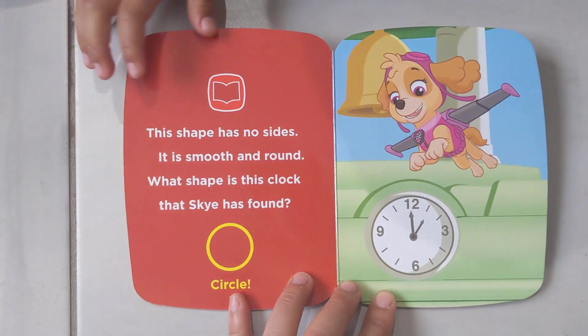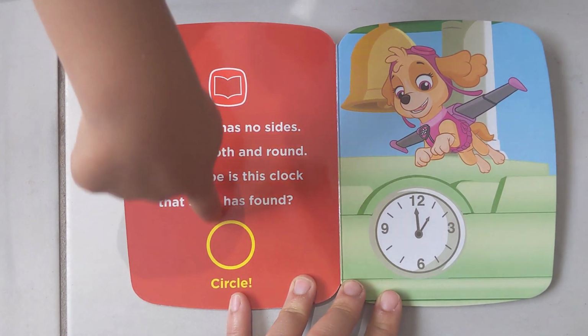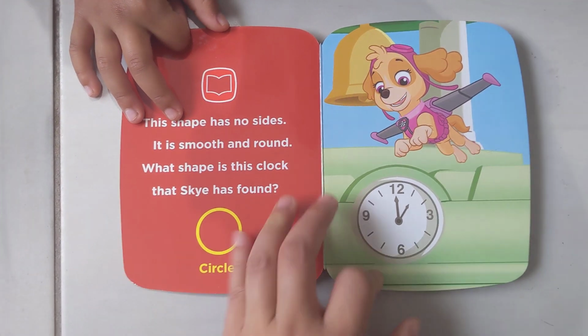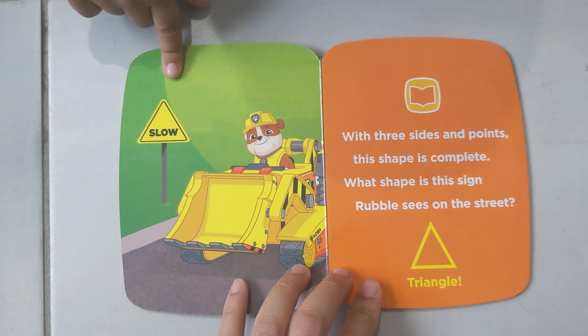All right. This shape has no sides. It is smooth and round. It's a soccer ball. What shape is this clock that Sky has found? A circle. Good job. I know my shapes, but not the Paw Patrol.